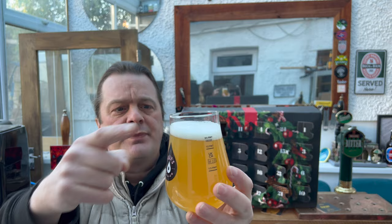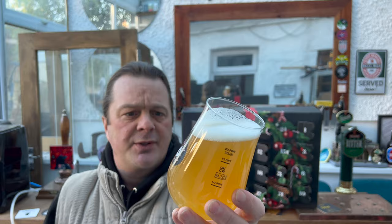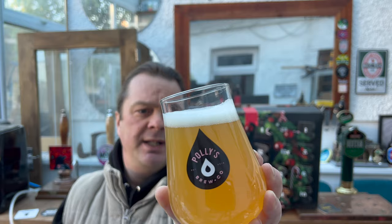We got a one finger white head. It's a hazy straw coloured beer with slow moving carbonation making its way up the side of the glass. Looks very good. Is there any sediment in the bottom? No real sediment in the bottom of the glass. Let's get the aroma.